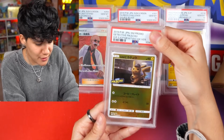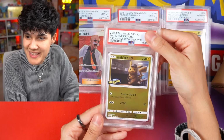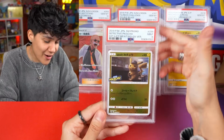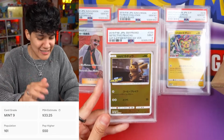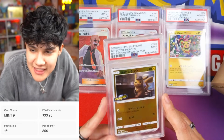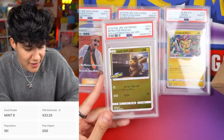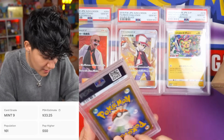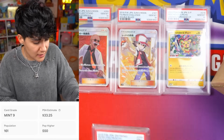Detective Pikachu. This one was the one from that promo pack that we got with the big Mewtwo in the back. Oh, Mint 9. You know what? Mint 9 is good. Mint 9 is good. We take those. I think the hardest part about a reverse like this is that most of the card is that holofoil. It's very easy to scratch cards like that because they're mostly holofoil.